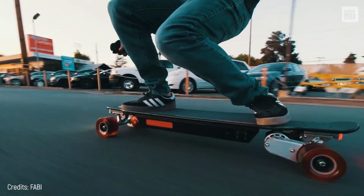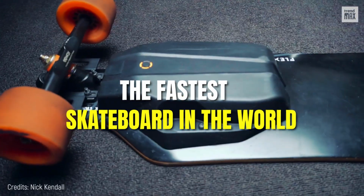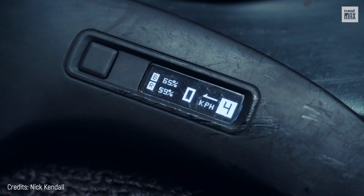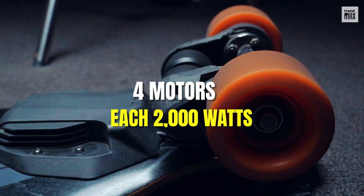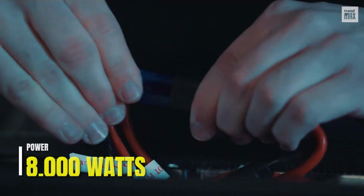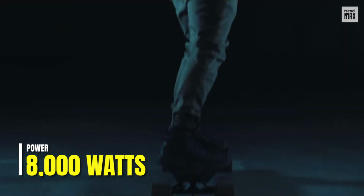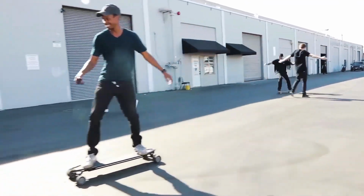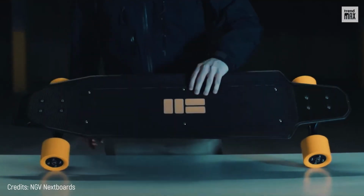Number 3. NGV Next Port. For a while, the NGV Next Port was known as the fastest skateboard in the world, and only the most experienced and daring skaters could control this monster with its carbon fiber board. The secret lies in its 4 motors, each with 2,000 watts, which provide a combined power of 8,000 watts. I know what you're thinking, it's the same as the previous model. However, the contrast becomes evident when we compare its other attributes.